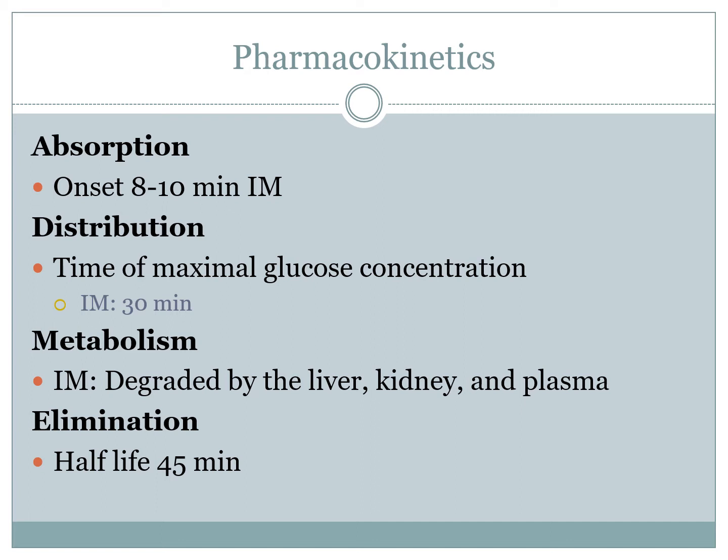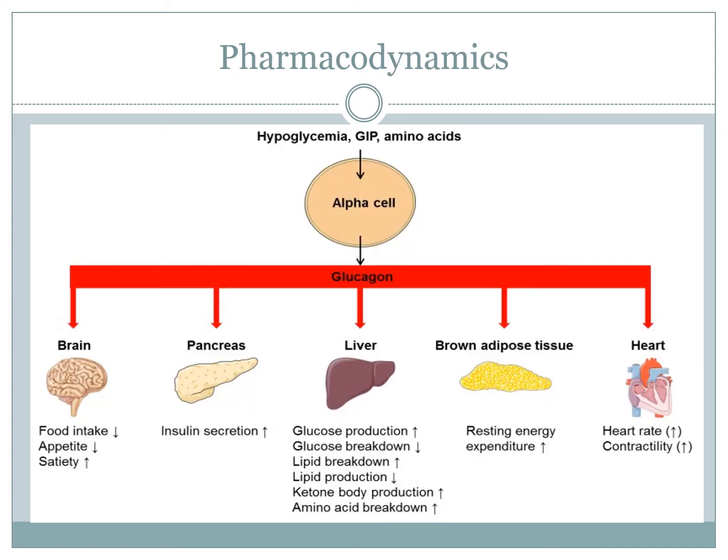So it burns up relatively quickly for an IM drug, and it has a half-life of about 45 minutes. When we look at pharmacodynamics, pretty much if you have an understanding of glucagon, the hormone, then you're going to know how it works. So when glucagon is released by the alpha cells in the pancreas, or it's given artificially by us, it has a series of effects on different organs in the body.